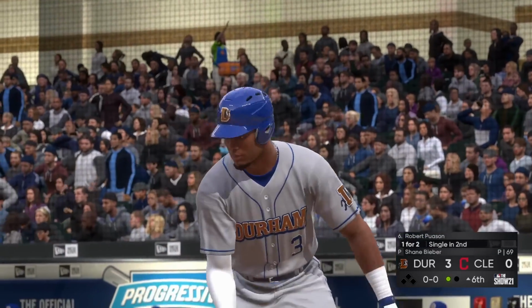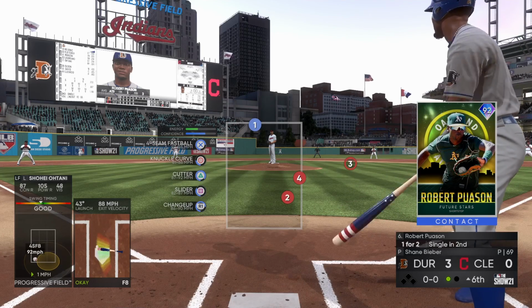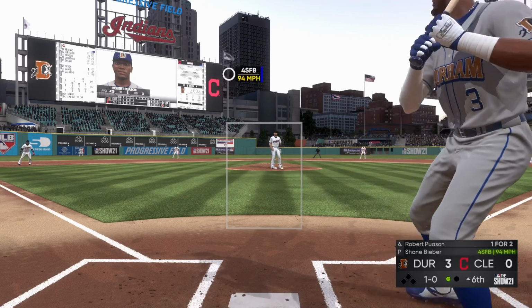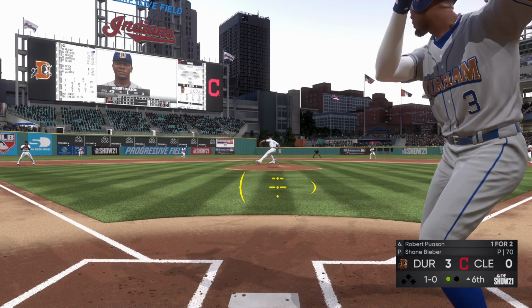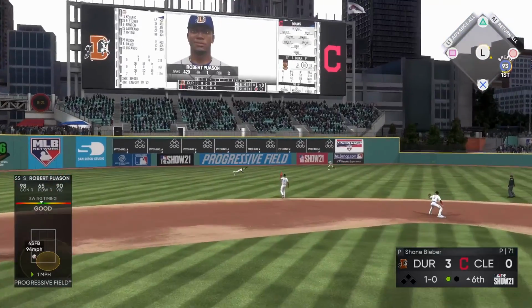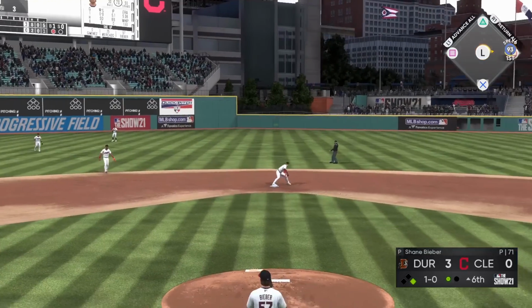Down to the plate here is Robert Poisson. 1-2 in the ballgame thus far. First pitch on the way. 1-0. Lifted the other way to left center. And a great diving effort there, but it'll just tip off his glove, and it's a base hit.